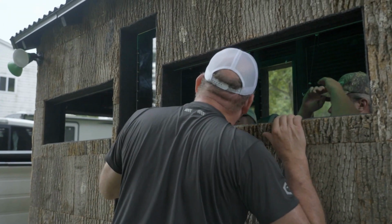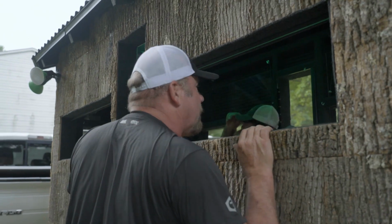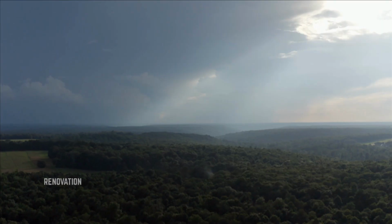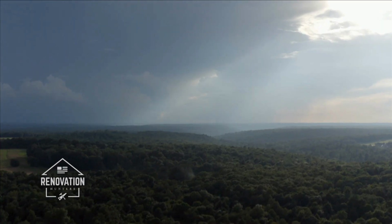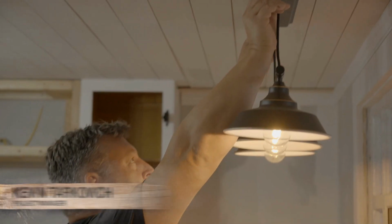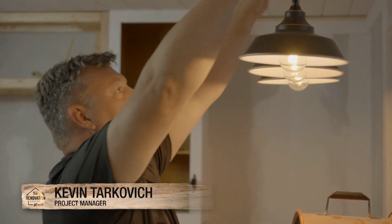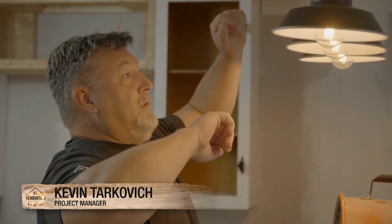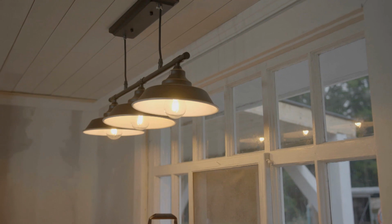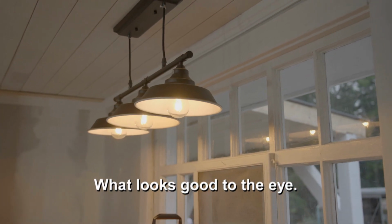Hey! Yeah, I see how you're working on the blind. Oh, man, we were hard at it. So what do you want to do? Make the light level with the window or level with the ceiling? That's level. Looks good, yeah.